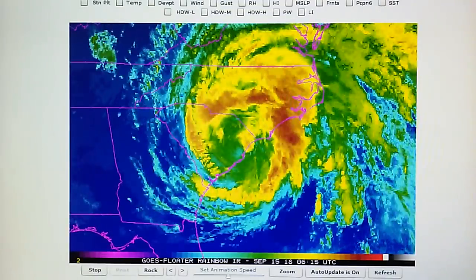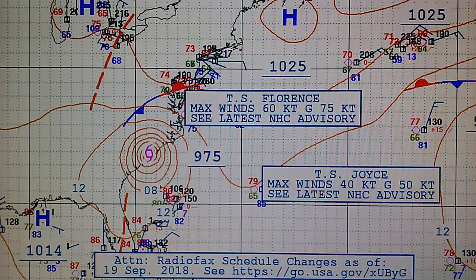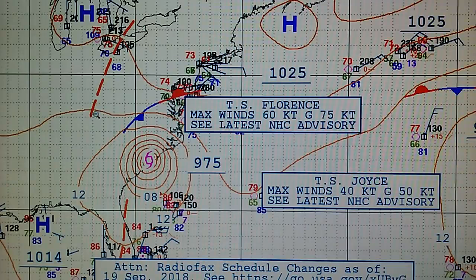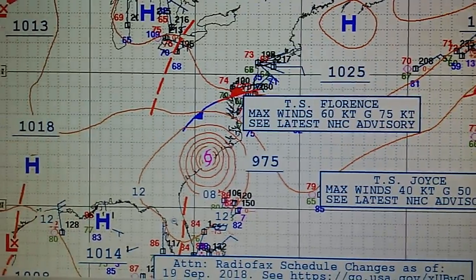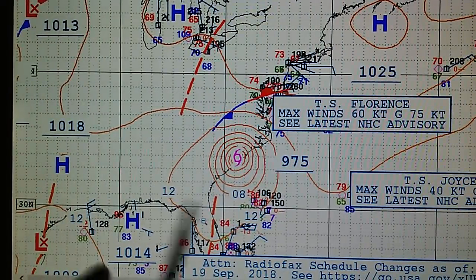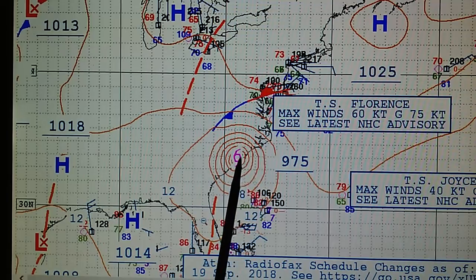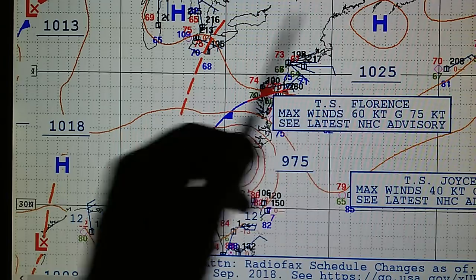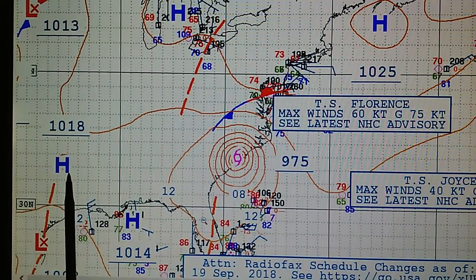Now the interesting thing here, let's take a look at the surface analysis map. I'm going to bring this out a little bit. Okay, so what we're seeing here is, let me move this camera over. We have this hurricane right here. This is Florence, and we have highs installed all over the place, up here, here, over here, and right down over here to the left, and right here. This system is pretty much cornered.